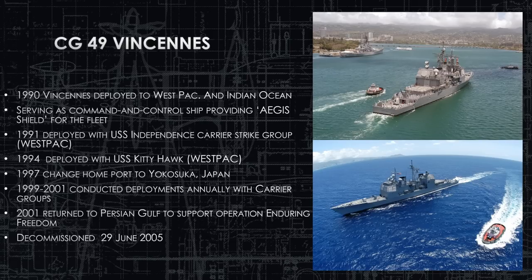In 2001, she returns to the Persian Gulf to support Operation Enduring Freedom. That's just another one of those post-Gulf War operations where they're enforcing a no-fly zone and other things. She's finally decommissioned in 2005, but the shooting down of Flight 655 will always hang over the head of the Vincennes. That was an inexcusable mistake.